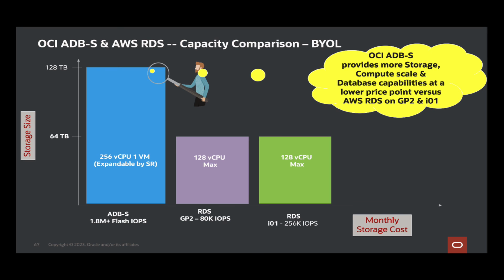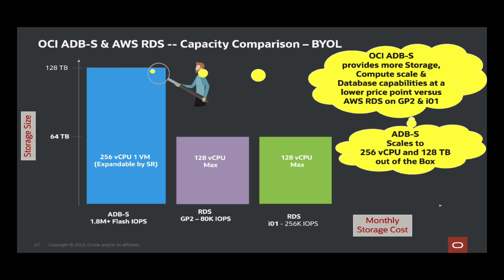Here is another viewpoint of the scale and cost advantages that the OCI solutions have over the AWS RDS solution. Note that the OCI Autonomous Database Serverless solution provides more storage, compute scale, and database capabilities at a lower price point versus the AWS RDS for Oracle solution with GP2 and IO1 storage. And that the Autonomous Database Serverless scales to 256 vCPU and 128 terabytes out of the box compared to the 128 vCPU and 64 terabyte scale limit of the AWS RDS for Oracle solution.